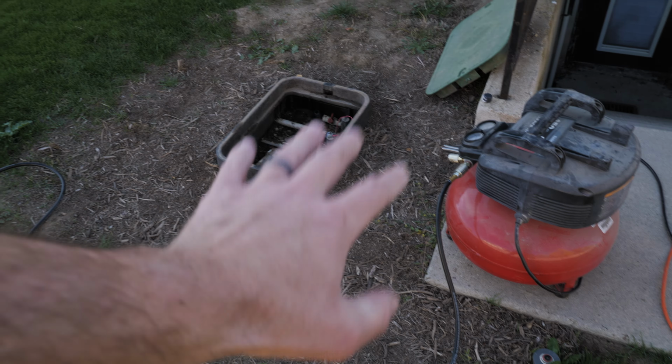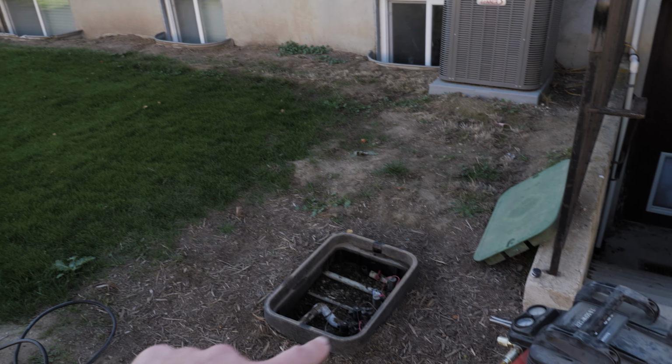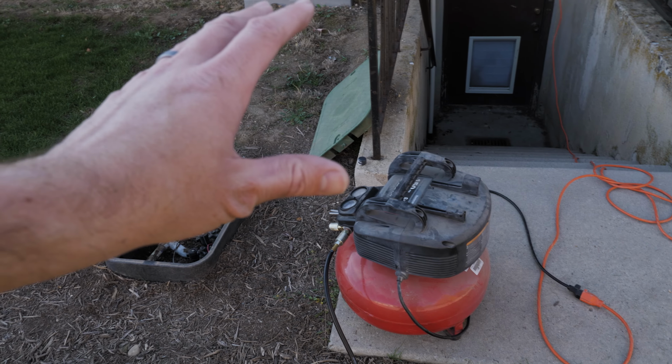This little guy was plenty to tackle this project. I only had it set to about 80 psi. That was plenty of pressure to run through the lines and just get as much water out of the lines as possible before the devil's dandruff hits. So I guess that's kind of it for now.